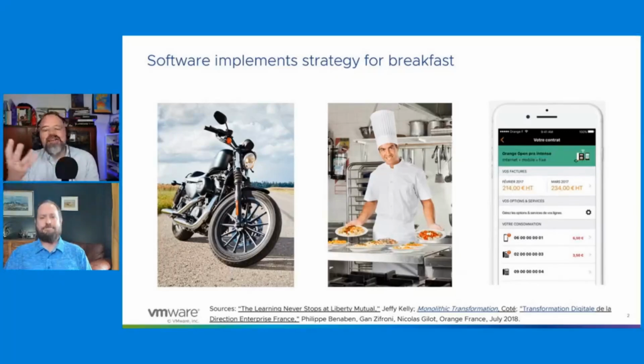But the way that they thought they would do this was to make it as easy as possible to sign up for insurance, which you would assume is always the case, but not always.